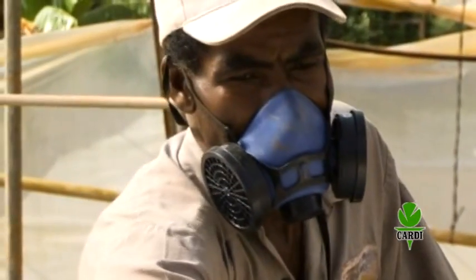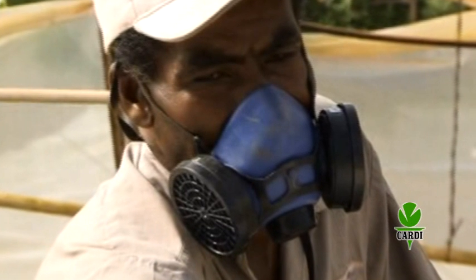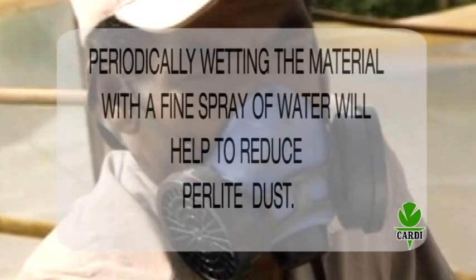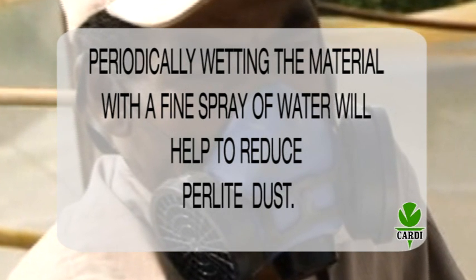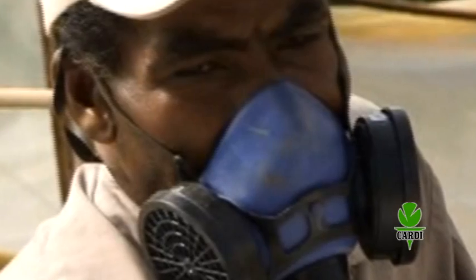The dust inhaled from dry perlite, especially when new, is bad for your health, and you must wear a respirator or dust mask when handling the product. Periodically wetting the material with a fine spray of water will help to reduce this dust.